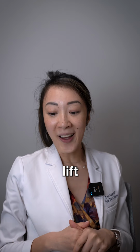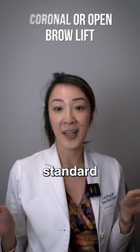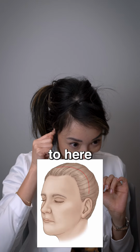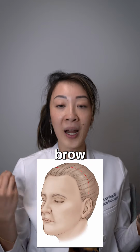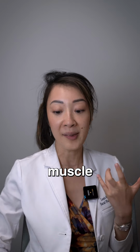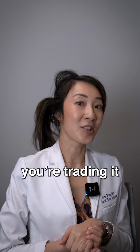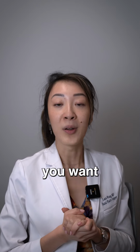The next kind of brow lift is called the coronal or open brow lift. This is the big gold standard style of brow lift, which involves a very big incision going from here to here, and it is in your scalp, and this allows you to access everything in the brow region. So this is what we call the old school brow lift, because it really lets you do everything with it. You can play with the bone, you can play with muscle, you can play with nerves. It's very powerful in that respect, but you can imagine you're trading it for a very big incision, much longer period of swelling, etc. However, there are definitely still circumstances where you want to use the coronal brow lift.